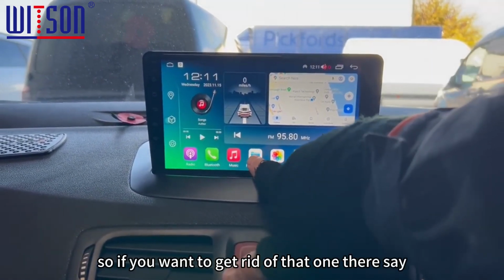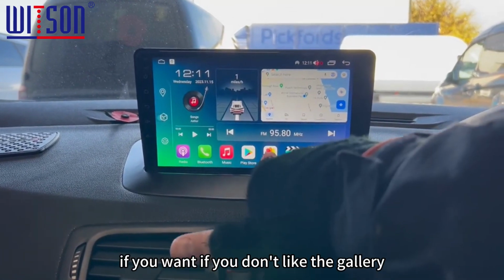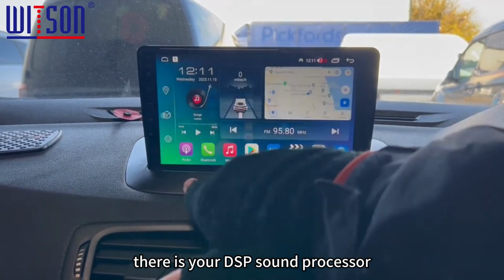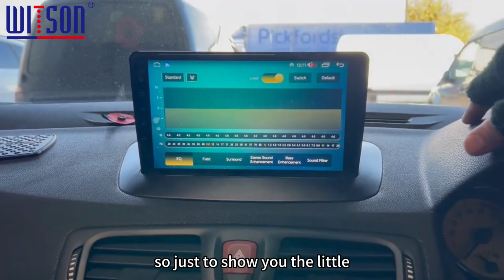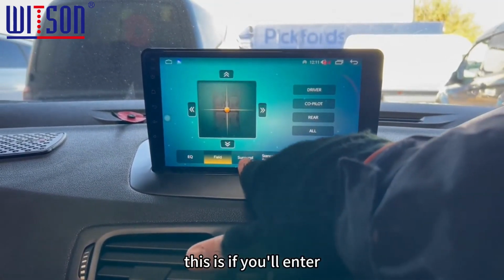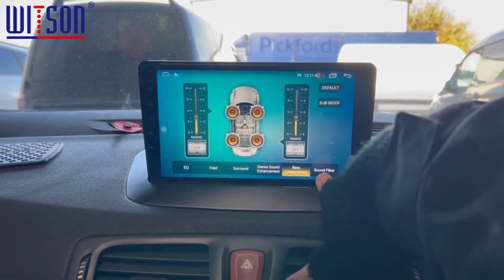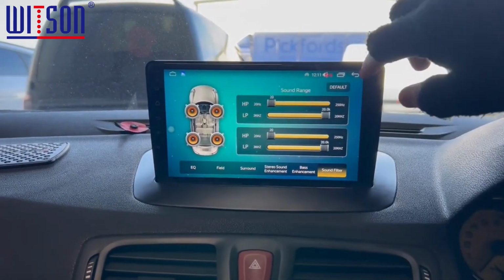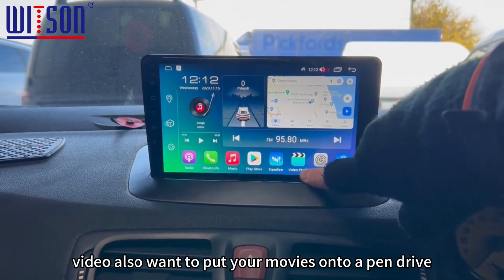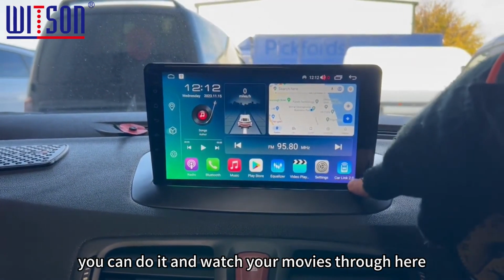So if you want to get rid of that one there, for example, you can put your Play Store on there if you want. If you don't like the gallery, you can put another one on there. There's your DSP sound processor. Just to show you the DSP sound processor in here, this is if you're into your speakers and your amps, which allows you to customize the output. As I say, there you go. Let's go back one. Also, if you want to put your movies onto a pen drive, same as with the music, you can do it and watch your movies through here.